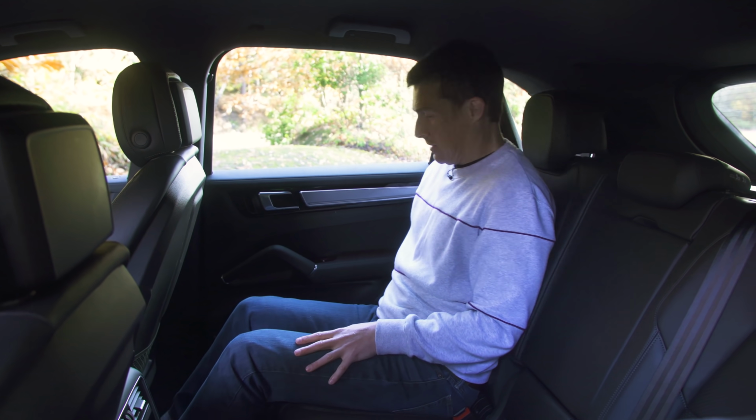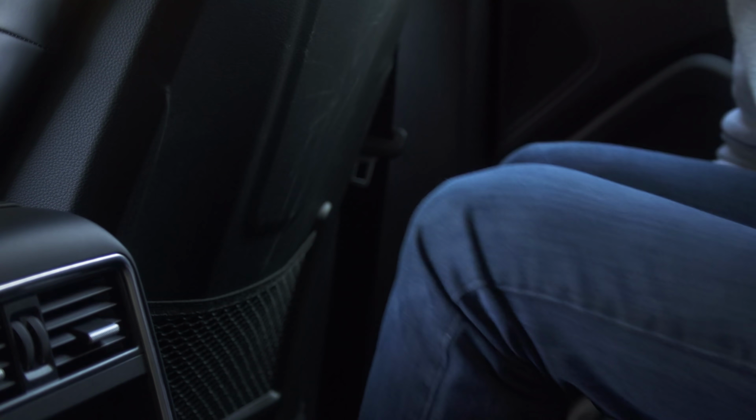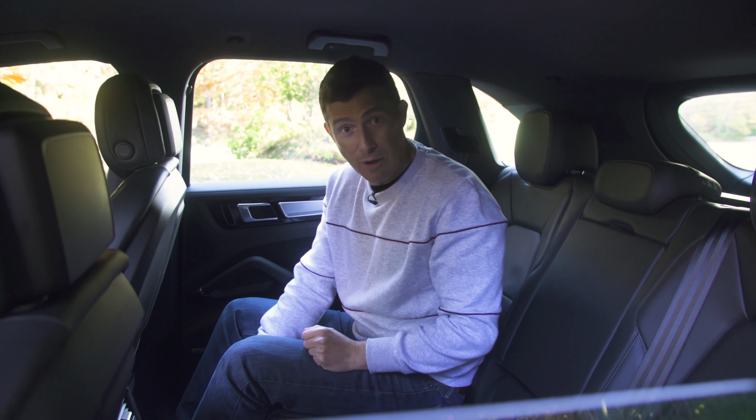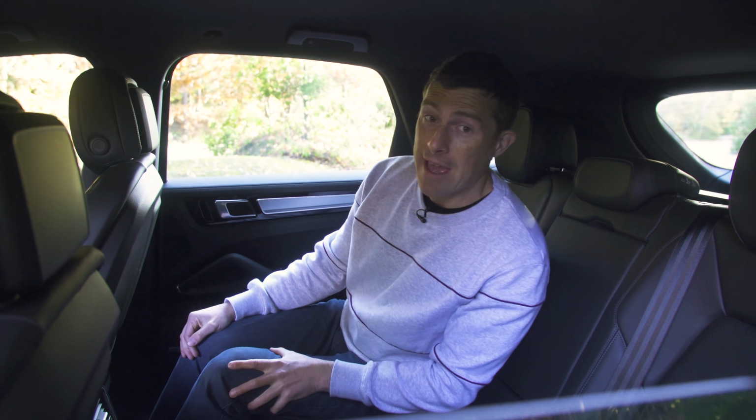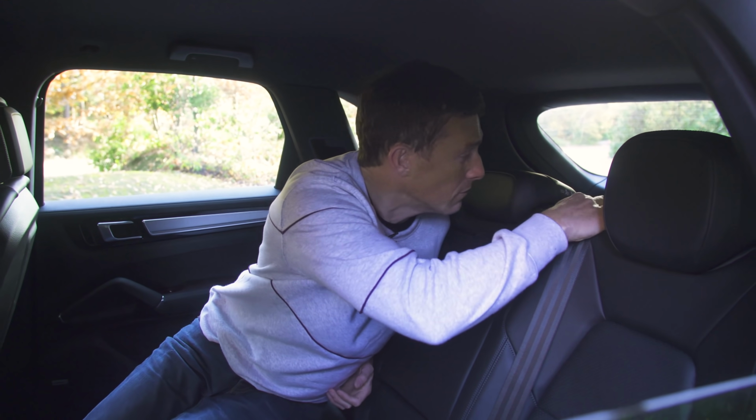Plus, you can also recline the back seats and slide them forward if you want to maximise boot space. Look, even then I've still got an all right amount of knee room. Now this is standard, this feature, whereas on an Audi Q8, if you want the sliding rear seats, you have to pay extra for them, but not here, which is good. Now if you want to carry larger items and people, you can fold down this centre seat individually, and then you've got some through loading there.